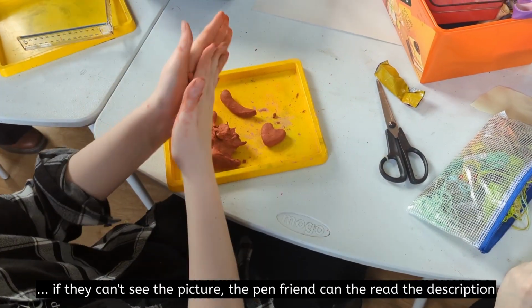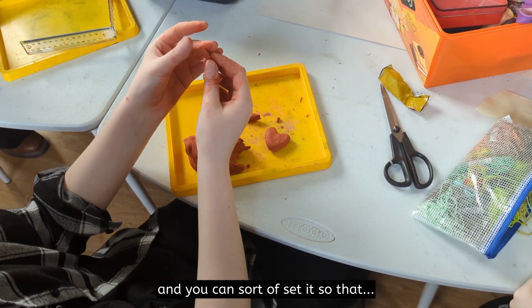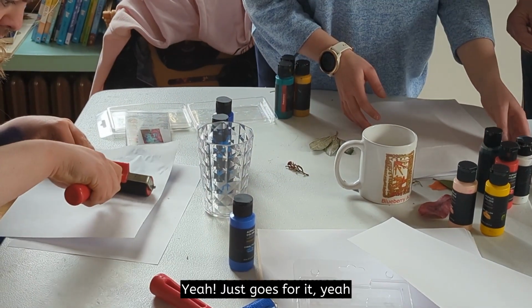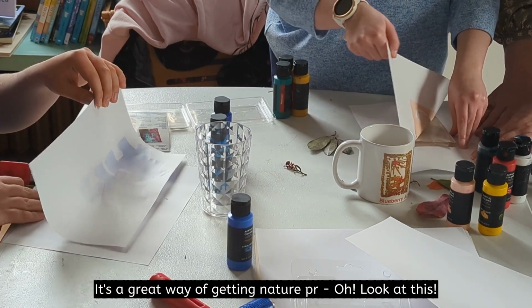See the picture, the pen friend can read the description and you can sort of set it so that. That's starting something you should just do. Oh, just close by it, yeah. Let's have a look. It's a great way of getting nature because, oh, look at this.